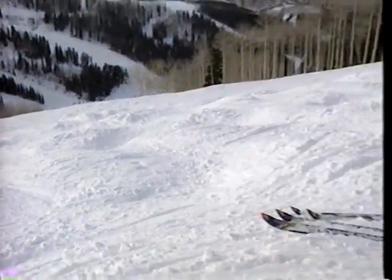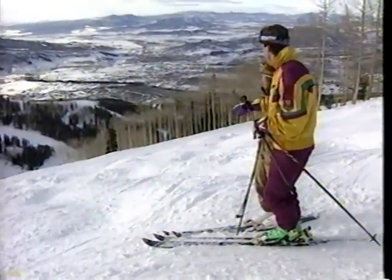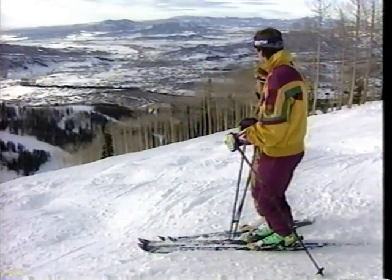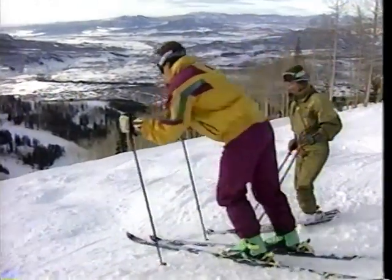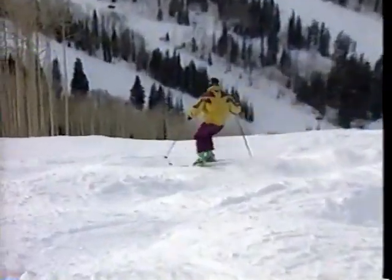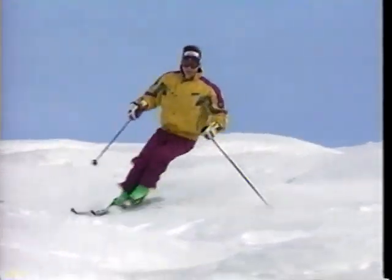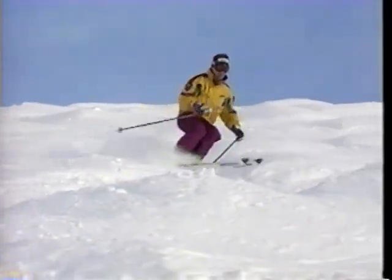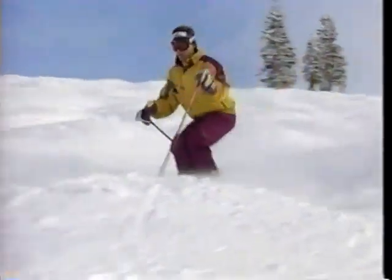Okay, so what you want to do is actually look for places that will help you turn. Look for each one of those bumps that'll help you make a turn, cross over, turn, cross over. Looks something like this. Of course, you could ski all the way across the hill looking for a place to turn, but you want to narrow your choices down to 2 or 3 lines, absorbing the bumps as you cross over.